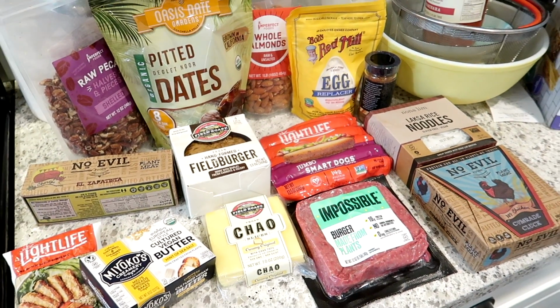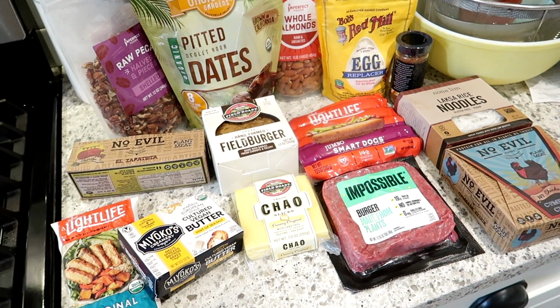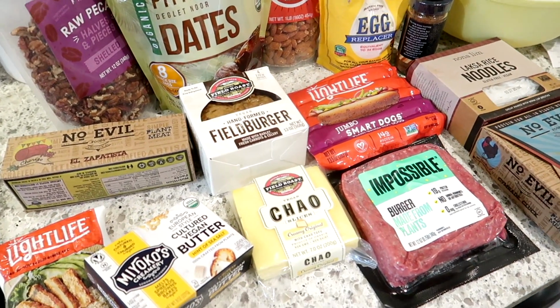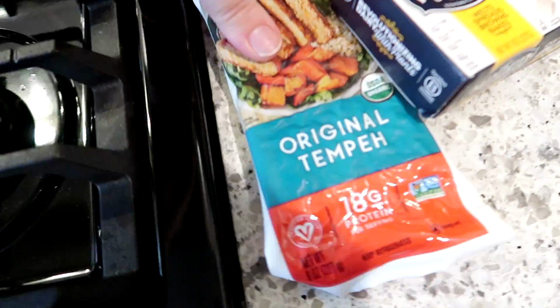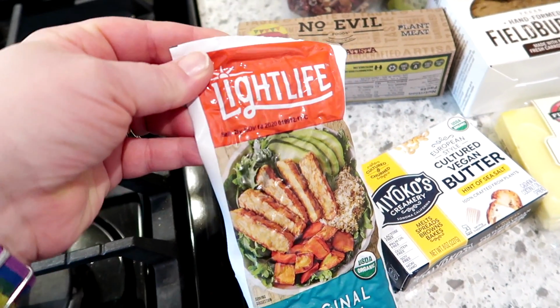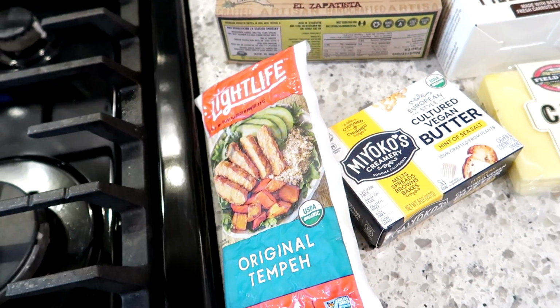So this isn't everything that I ordered from Imperfect. I did get some produce also that's already in the refrigerator, but I just thought I would share some of this plant-based stuff with you in case you are looking for stuff like this and you want that as an option. I did get some of this tempeh. It's the Light Life brand. There's actually a recipe that I want to try for soy tempeh wraps. I think it's like soy barbecue or something like that in one of my vegan cookbooks.